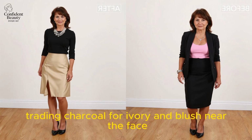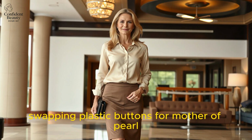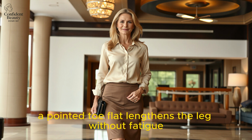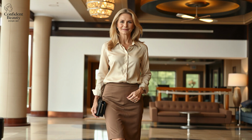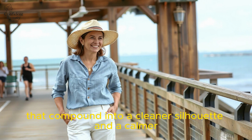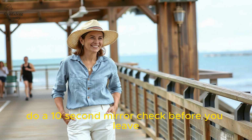In my 50s, similar refinements delivered the biggest lift. Trading charcoal for ivory and blush near the face, swapping plastic buttons for mother of pearl, and setting heel height at 1.5 inches. A pointed toe flat lengthens the leg without fatigue. A modest V-neck and knee-focused hem keep proportions disciplined in motion and on camera. These are small, measurable changes, depths, vents, hem placements, that compound into a cleaner silhouette and a calmer, more authoritative presence all day. Do a 10-second mirror check before you leave.